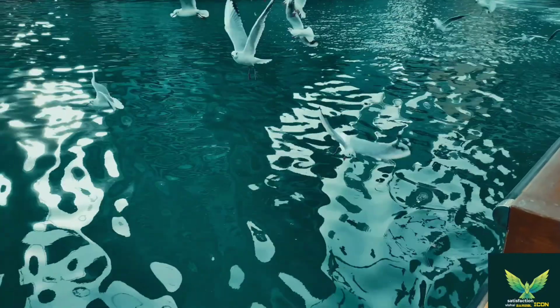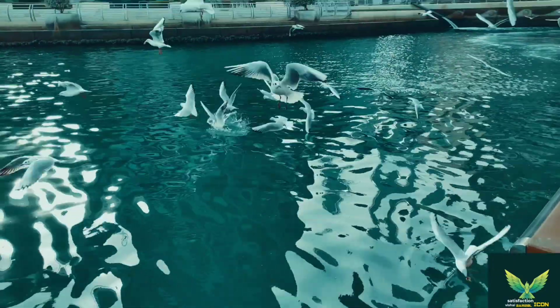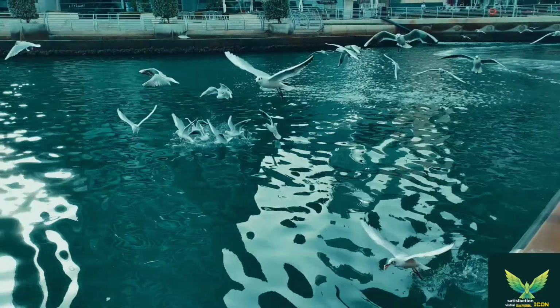So today I'm going to show you the Egypt Pavilion in Dubai Expo 2020.